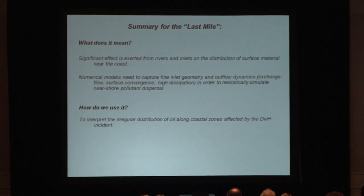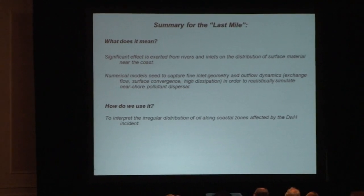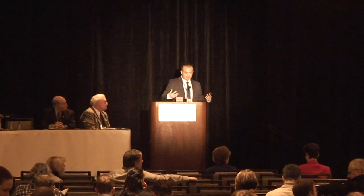So overall, these rivers and inlets have a very controlling effect on the surface material near the coast. They are emitted from very narrow places, less than a kilometer. So the models have to go down to that resolution to capture that. And that's not enough because they also need to capture the dynamics of these plumes. And they may say something about the distribution of the oil along the coast.